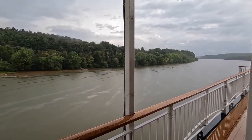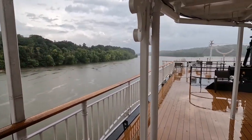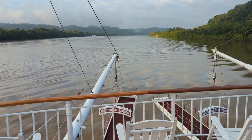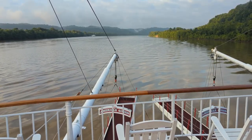So we had a nice day in Marietta. The weather held out great for us, so we were able to enjoy our time ashore. And just after our sail away under blue skies, mostly blue skies, the rain did start coming down as we make our way up the river. So we're gonna start our evening by going to the show in the Grand Saloon Theater, and it's gonna be Phil Westbrook with a tribute to Frank Sinatra.